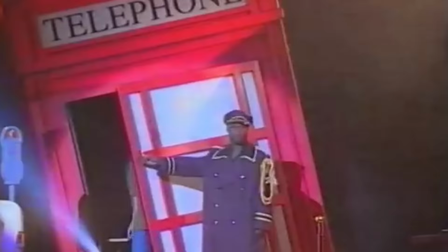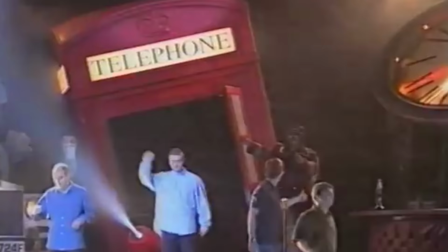Have you ever wondered why on the Be Here Now tour, because the stage set for the tour was all objects from the album, you've got the Rolls Royce, you've got the clock, all that, why is there a phone box? There's no phone box on there. Because when we shot this, there was a phone box. There was a phone box top, with a telephone on it, floating in the pool.